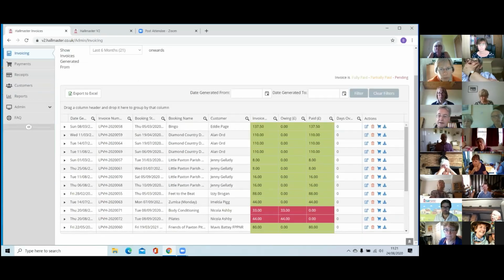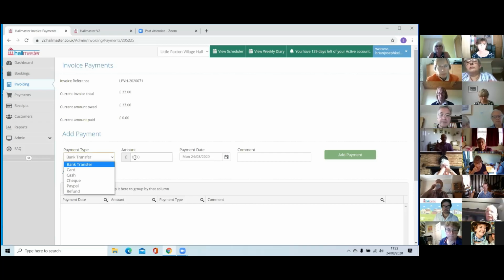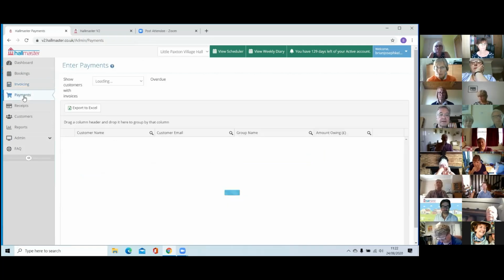Now, if I saw today that someone, this lady here for example, had paid, then I can go in here, click on that little symbol and put in the payment. Depending on how they've paid, most people pay by bank transfer, but that's there. I can put in the amount, the date, and a narrative if I wish, and I can add the payment. Again, very, very simple, easy to do.